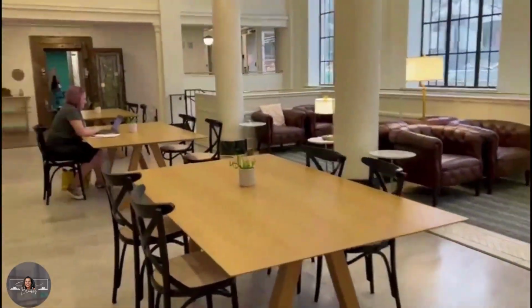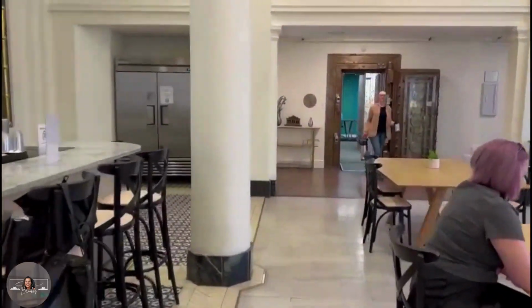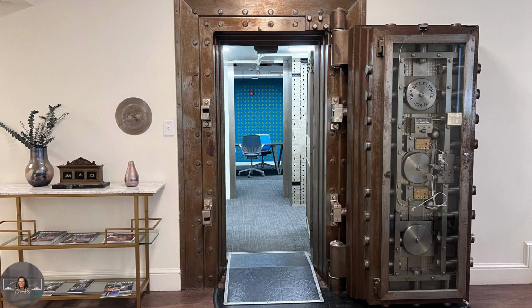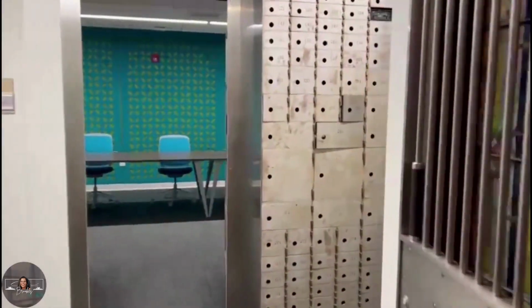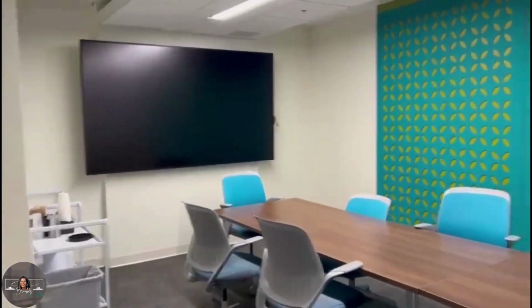Let's walk past working and reading areas to the most beautiful aspect of this space. Did I mention this used to be an old bank? This off limits vault is now inviting us in with stained glass art, barred gates, deposit boxes across from a seating area, and the ultimate place to have a very secret meeting.